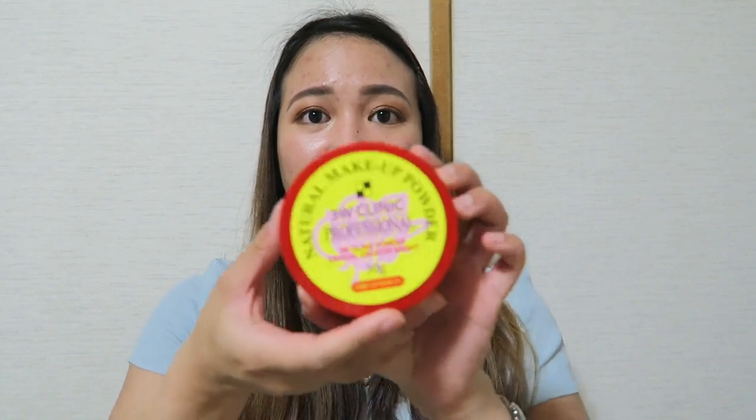Moving on, the next product is a product that I have used in the past when I was in college. Back then, I really liked this product. I think I've repurchased this product again and again. It's the 3W Clinic Professional Powder. Before 2009, this was known as the Dodo Palgantong Powder, and it is from Korea, and it hit a record of 600 million products sold all over Korea and Japan. I have read in the past that this product was used by backstage makeup artists for stage actors and actresses.